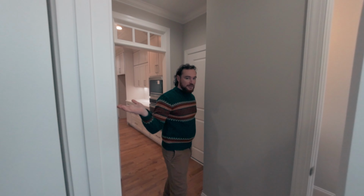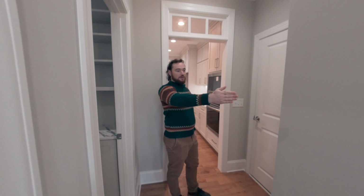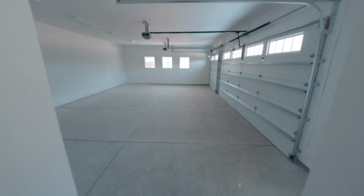So in this little hallway that's tucked behind the kitchen, you have your pantry, your laundry room, the bathroom for when you're downstairs in the living area, and then of course access to your 3-car garage right here.